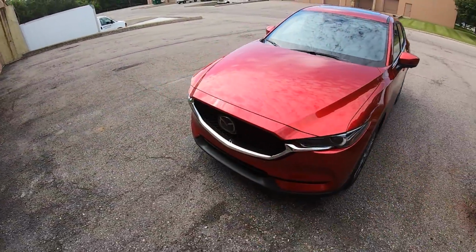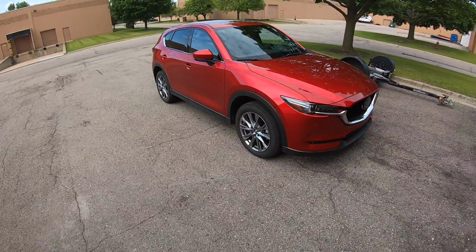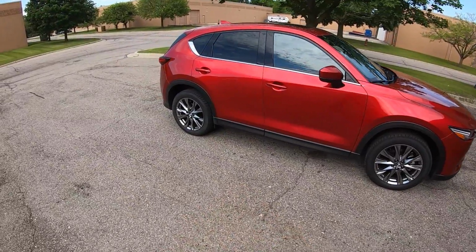Here's that Soul Red out in the sun. Looks great. I think if I were to do something paint to sample that was not a Mazda, I would pick Soul Red, because I just love this color.